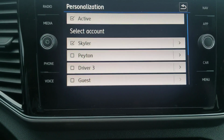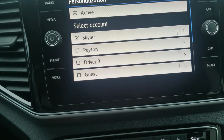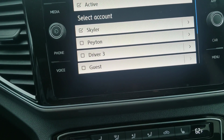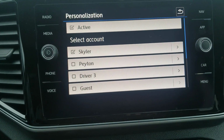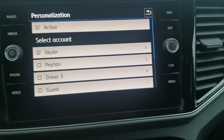What that does is that memorizes song presets, climate control settings, and seat settings as well if you have an SEL. If you don't have an SEL, it's just going to do climate control and preset settings.